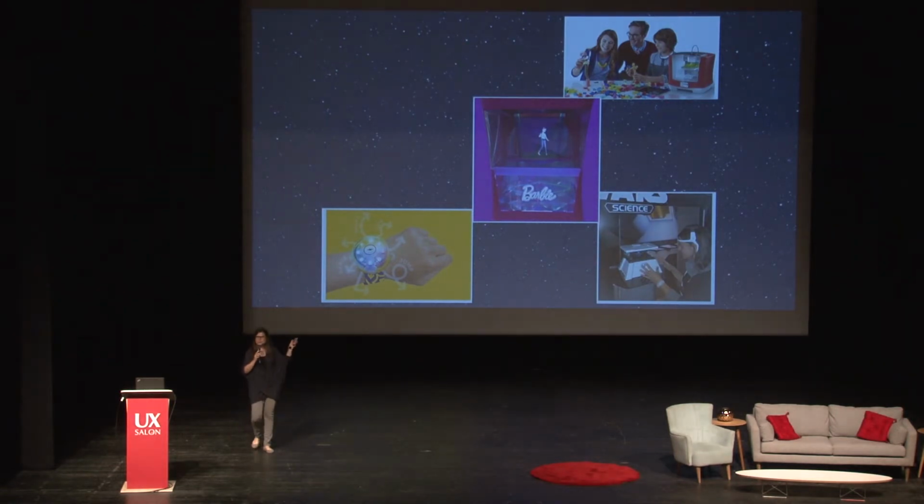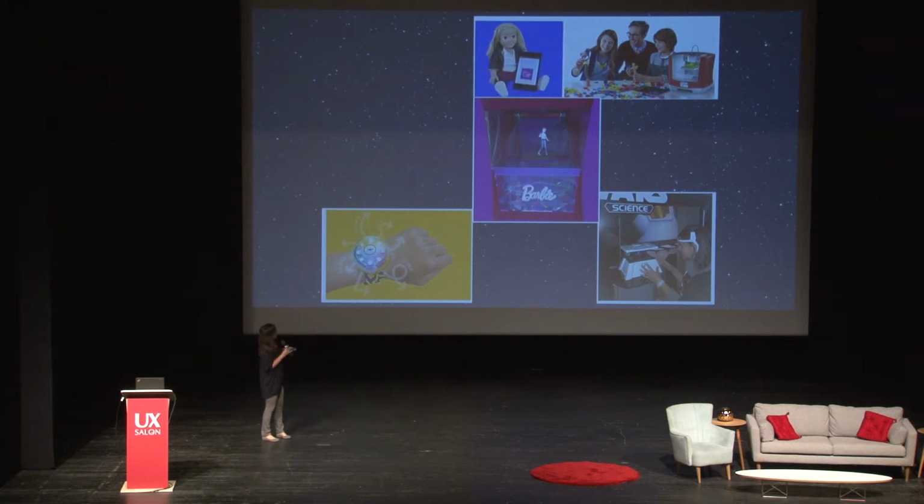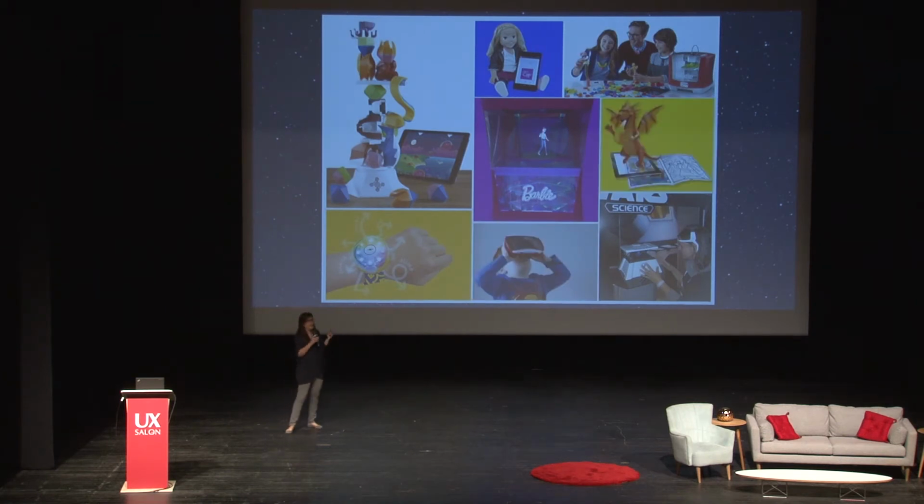Brain interfaces, brain-controlled interface. That's me controlling a Jedi thing with my brain. We had to talk about conversational interfaces, IoT, artificial intelligence, hybrid toys, virtual reality, and augmented reality. So these are just a few examples of everything that's going on. And a lot of these come out, and everybody wants to be the first to create that unique experience, that new toy that has both tech and experience.